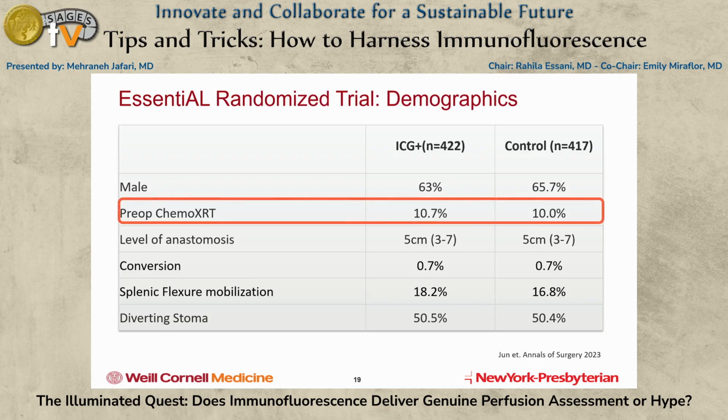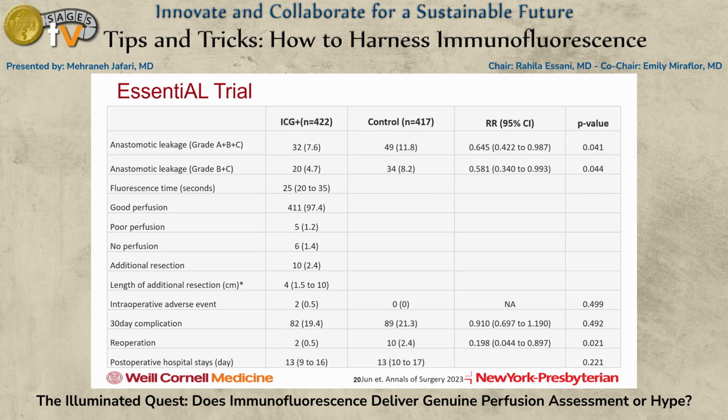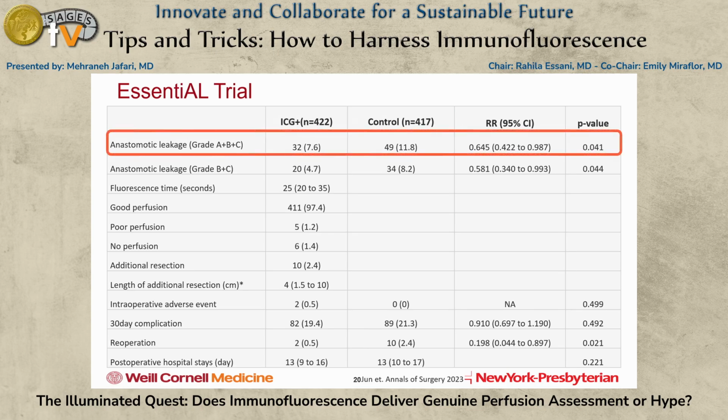Again, it's about 10% chemoradiation, and the level of anastomosis was similar to PILLAR, so very similar in that aspect with the exception of the rate. And then, as is the case with Asian trials, they don't do very much mobilization of the flexure. So what they found essentially was a decrease in anastomotic leak rates of 7.6% versus 11.8% in their control group. The issue is that they had designed a superiority trial and they never reached superiority.